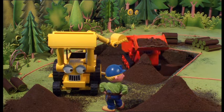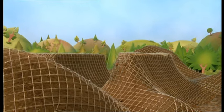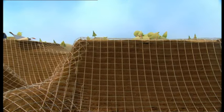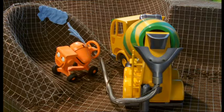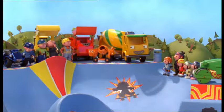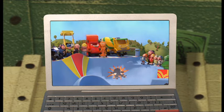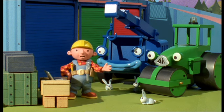And I wonder what this foundation is for. It's very big. It's a very special curved shape. Dizzy's pouring concrete. Oh, look! It's a skate park for everyone to skate about on. Let's go on site and see some more foundations.